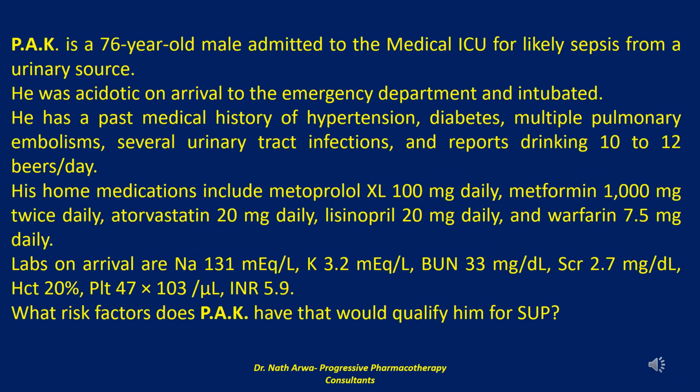The next case reads, PAK is a 76-year-old male admitted to the medical ICU for likely sepsis from a urinary source. He was acidotic on arrival to the emergency department and intubated. He has a past medical history of hypertension, diabetes, multiple pulmonary embolisms, several urinary tract infections, and reports drinking 10 to 12 beers per day. His home medications include metoprolol XL 100 mg daily, metformin 1000 mg twice daily, atorvastatin 20 mg daily, lisinopril 20 mg daily, and warfarin 7.5 mg daily.